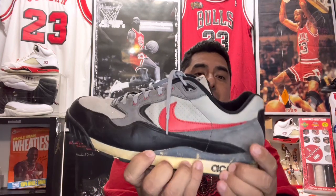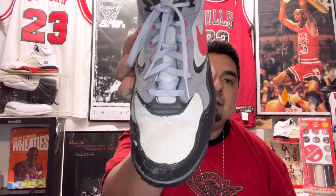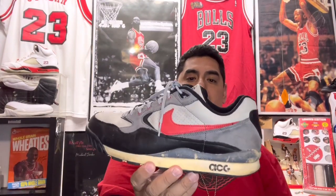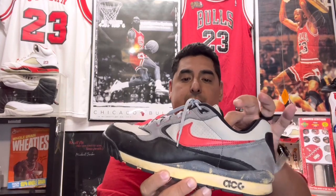Believe it or not, these are still really squishy and in good shape. The leather looks really good on them. The suede that Nike ACG used to use was really premium, so the suede on here is buttery soft, super soft.